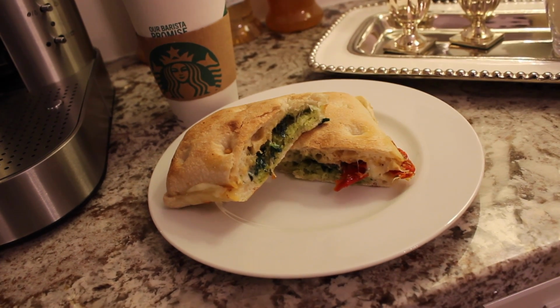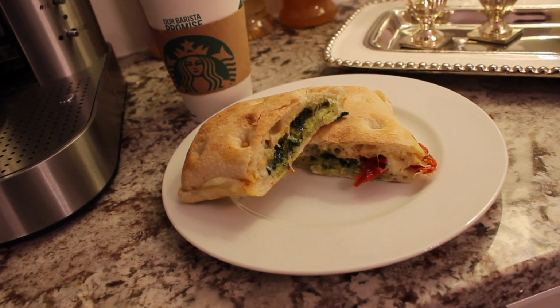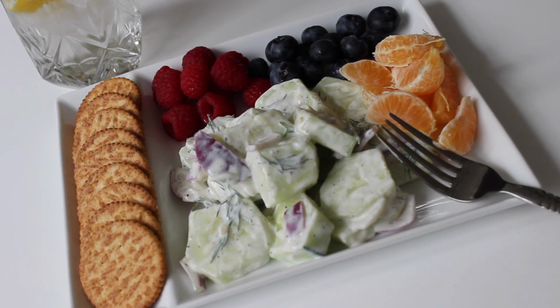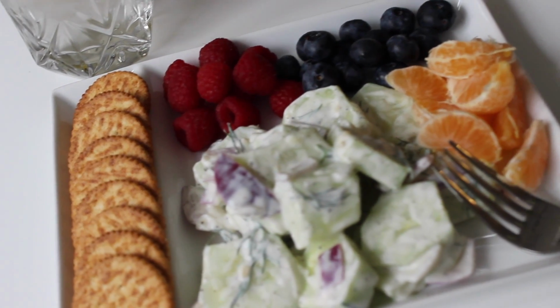On Friday, I had an early morning appointment, and if you're on my Instagram, I told you about that. So I stopped by Starbucks on my way home and got, I think, the feta spinach wrap. Then for lunch, I made my cucumber salad. I had a mandarin orange, some blueberries, raspberries, and a little bit of crackers, and of course, my water.